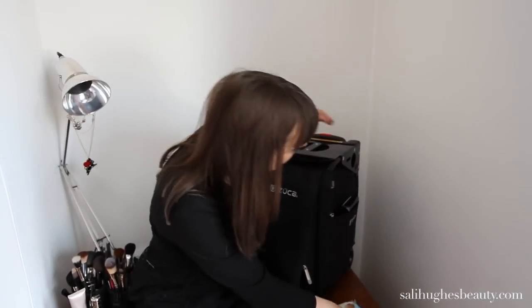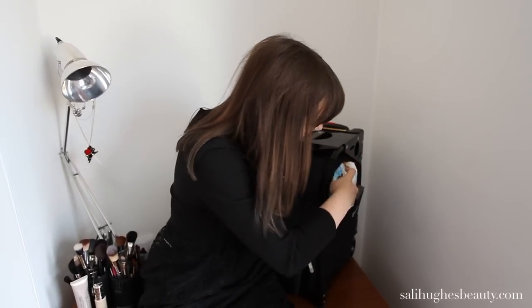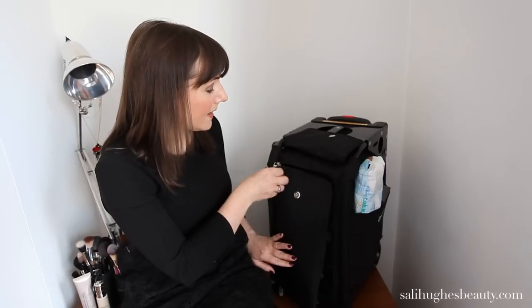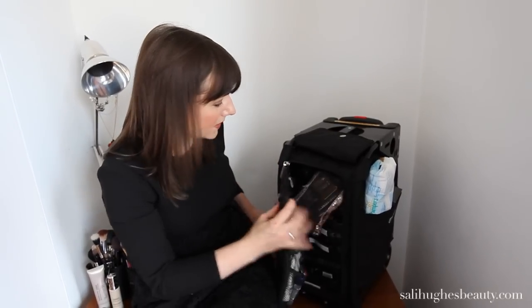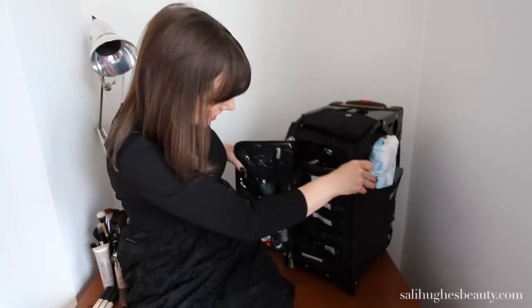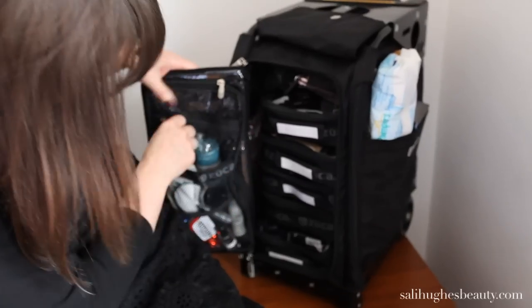Right, I'm going to now take things out of the Zuka. So flap there, flap here, it zips up. So what do we have inside? I don't keep tons in this side because it means the door doesn't close properly.